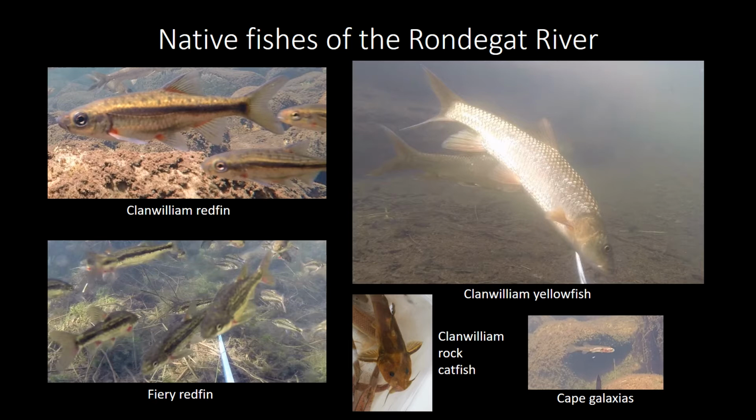During the alien fish invasion, both redfins were completely eradicated through predation in the invaded area, and only adult yellowfish could be found, as juveniles were eaten by bass as well. In addition to these more conspicuous species, the river also hosts the Clanwilliam rock catfish and Cape galaxias.